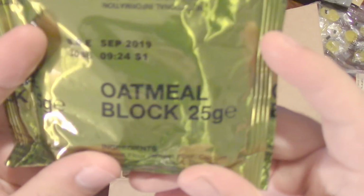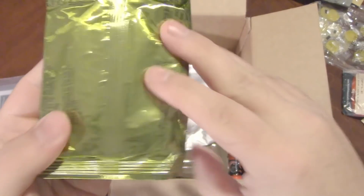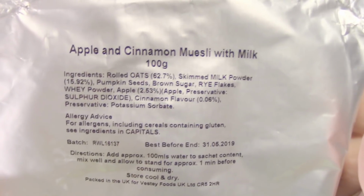Here we go. We've got the oatmeal block. These are pretty good though. But yeah, the oatmeal block. Let's see. We've got some apple and cinnamon muesli with milk. This should be pretty good.